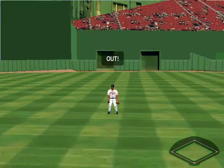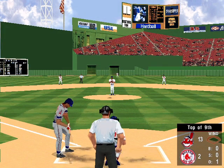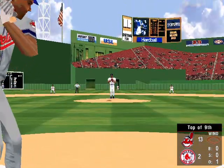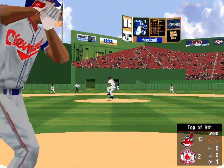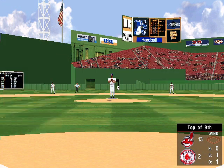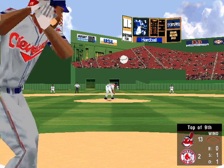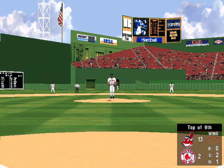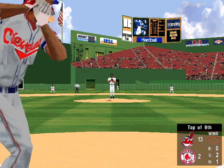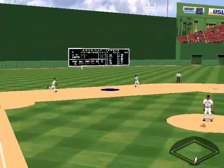Fly ball to center field. Damon Buford makes a great running catch. One out. Slider, a sweet pitch for strike one. The 0-1 pitch. Swung and missed for strike two. The count is 0-2. Popper to short.